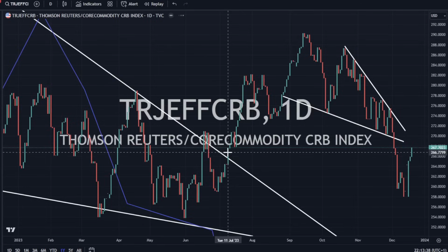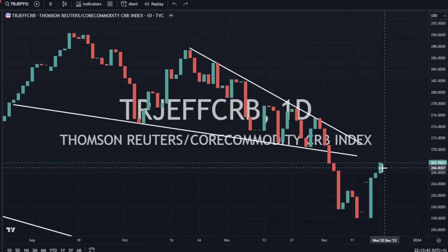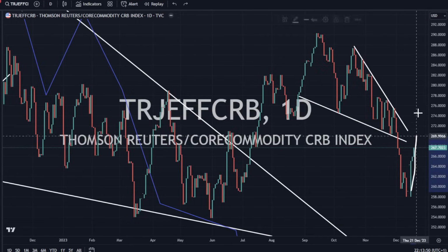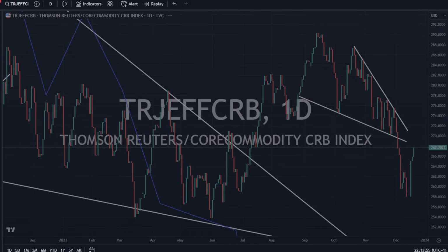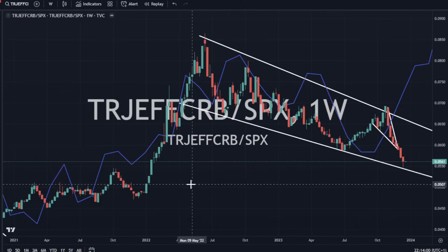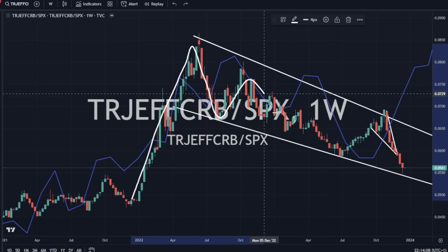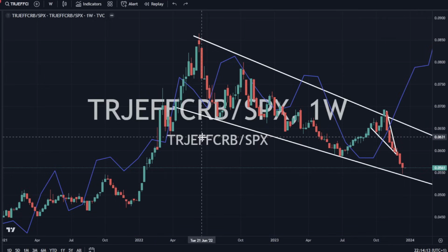CRB index up today, 0.7, much like oil is up. And I think this is probably going to work its way on up. This is a false breakdown of this falling wedge, or a return move of the larger move. And now we're going to get moving. This is going to be commodity heaven, hopefully. The CRB to S&P 500, basically flat. I know S&P was up today, but to me, this looks like one gigantic flag pattern that's ready to hopefully rip to the upside. And this pattern looks very similar to other lead-in patterns that I've seen in other bull markets.